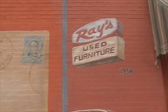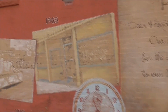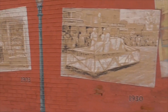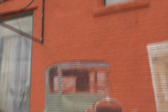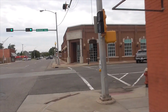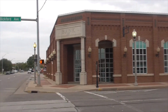Ray's Used Furniture. Little postcard here from our beautiful little town. We got 1988, 1930, 1903. This looks like an old Model T. Look at that beautiful building. Over here's the bank. It says 2000, but it's an old looking building here.